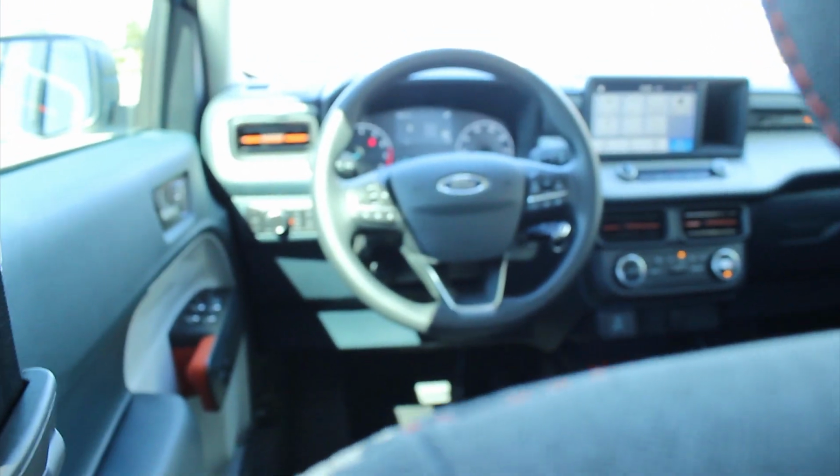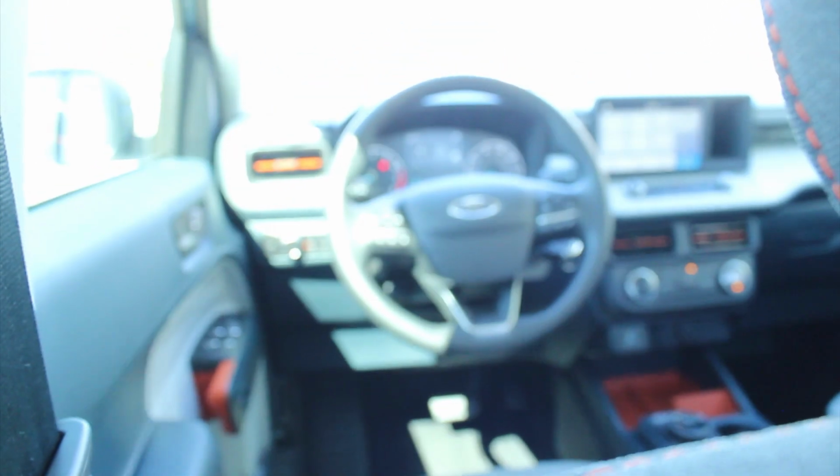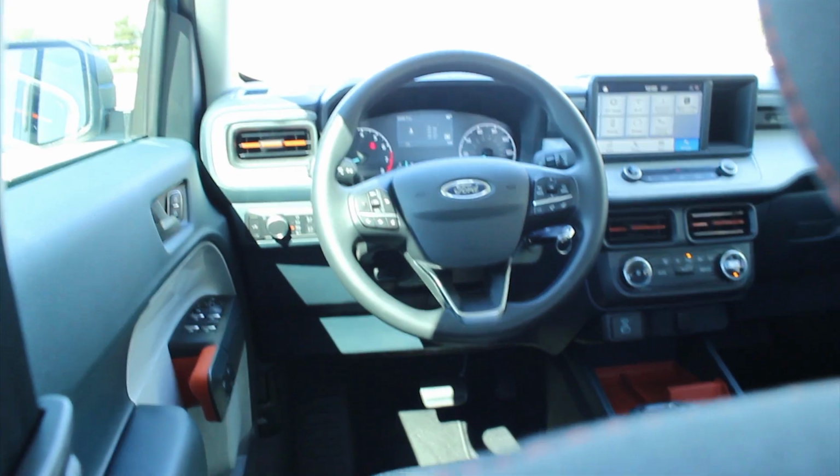It's decent room. So I'm a tall guy. I am 6'1", 6'2", depending on who you ask. And you can see my room. Let me close this door. So you can see my room. I was sitting, obviously I'm driving the vehicle. So that's my current driving position. And you can see that with a tall gentleman like me driving the vehicle, you can still fit another me behind you. Not the most comfortable, but it is definitely doable.